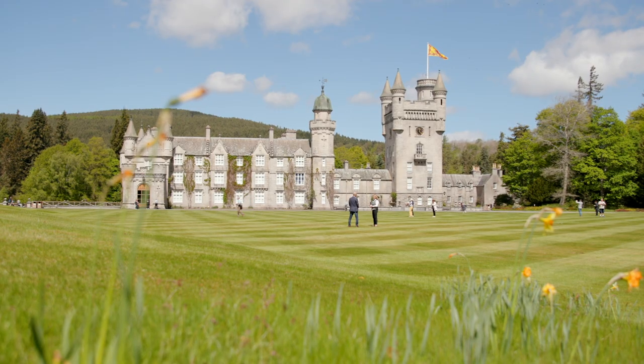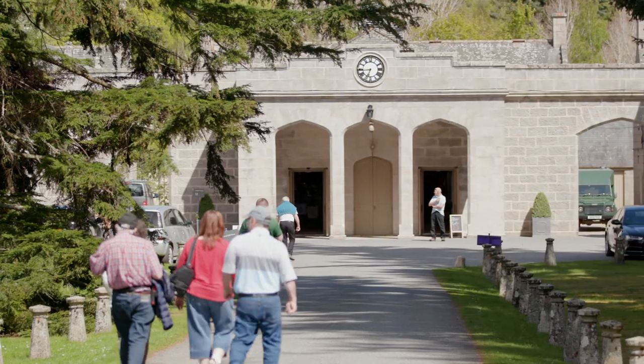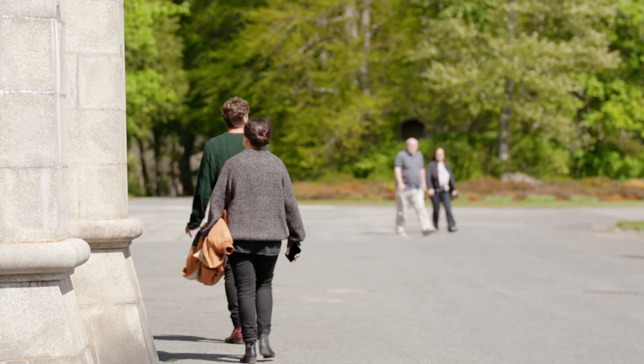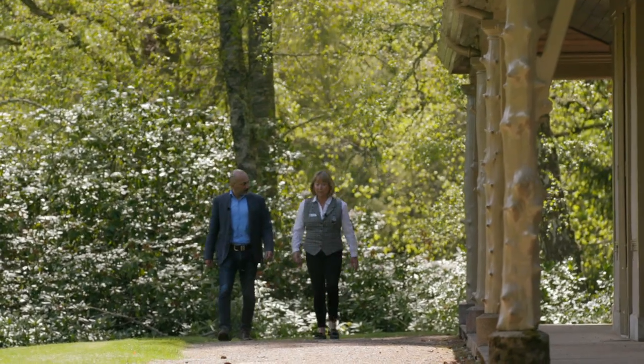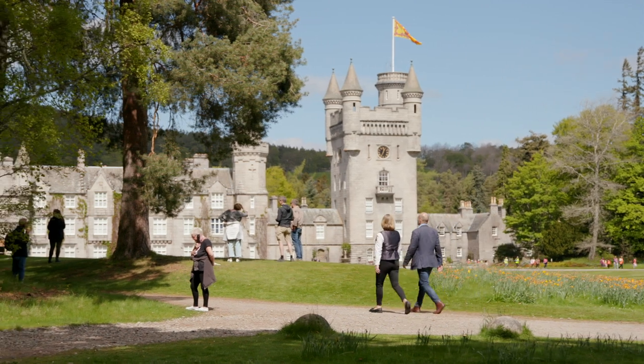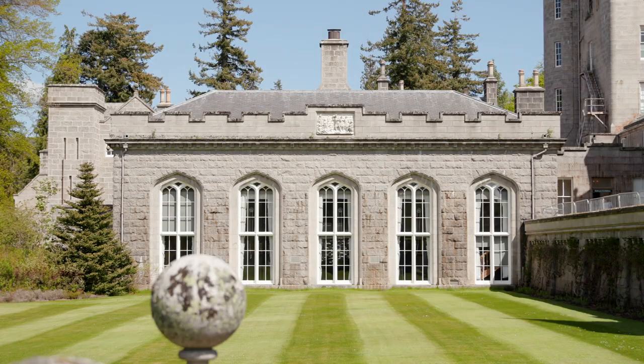So Prince Albert and Victoria came here often? Yes, every summer, normally August, September. That's when they would come here for their summer holidays. And that tradition has remained. And the royal family come here every year. These magnificent castle grounds are open to the public from spring until August, when the Queen pitches up for her summer break. And every year, up to 80,000 people use that chance to pay the royal residents a visit.